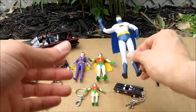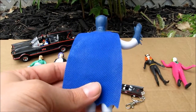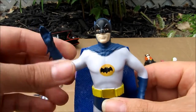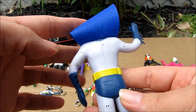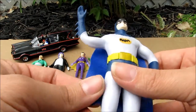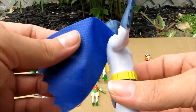Okay, then we have Adam West Batman. Now he has a cloth cape, very reminiscent of some of these towels and stuff I've seen. And he has his bat symbol there, his gold belt buckle with the yellow utility belt. A lot of people were worried about these when they saw the image when they came out, that they didn't have capes on. Well, they do have capes, and they're not a hard rubber, not sculpted, they're actually a cloth cape.